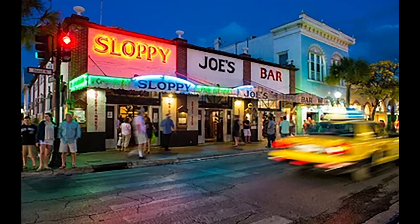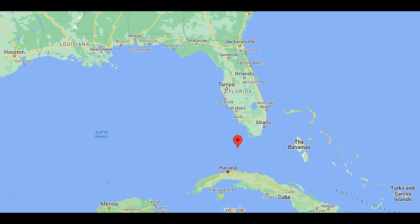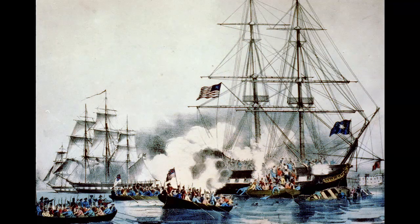Today, Key West is known for its tropical style, nightlife, and laid-back atmosphere. But this has not always been the case. Since becoming part of the United States as a territory in 1822, Key West has been utilized as a strategic military site. The island's location on the 90-mile-wide Straits of Florida, connecting the Atlantic and Gulf of Mexico, earned Key West the nickname Gibraltar of the Gulf.